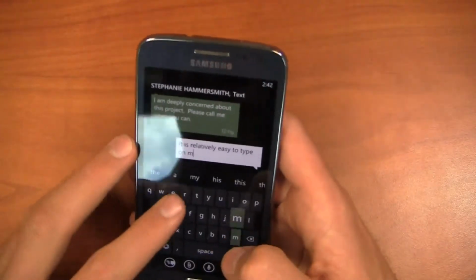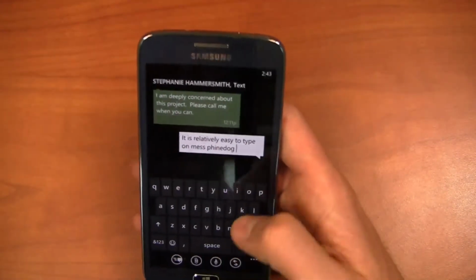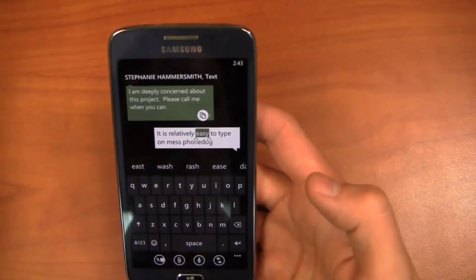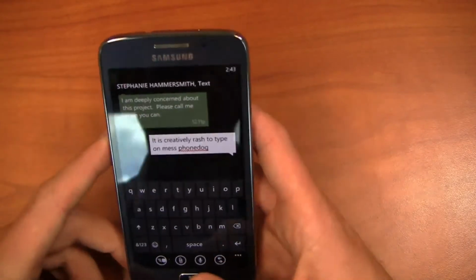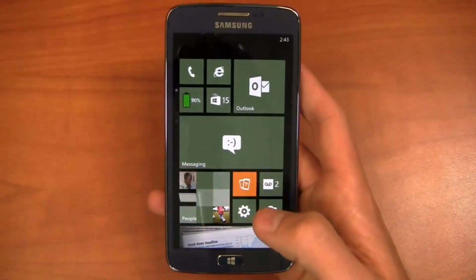And then also, if you mess up a word, for example, it'll autocorrect. But let's say phone dog, for example. I click right there. I can either add it, or it'll oftentimes give me an option to change it to something else. Wash, for example, rash, ease, relatively, creatively, for example. It is creatively rash to type on mess phone dog. You remember that, friends. You remember that. But all in all, pretty easy to type on.